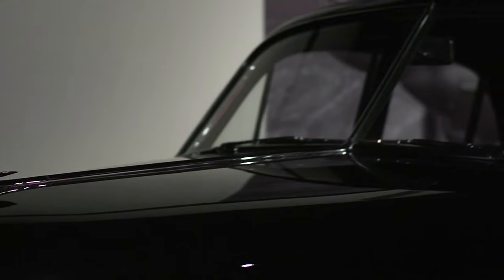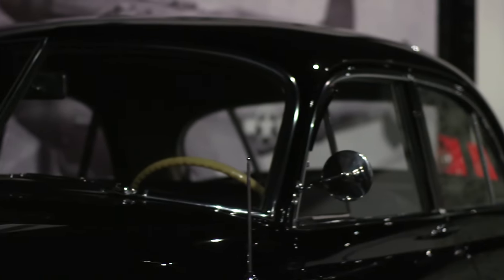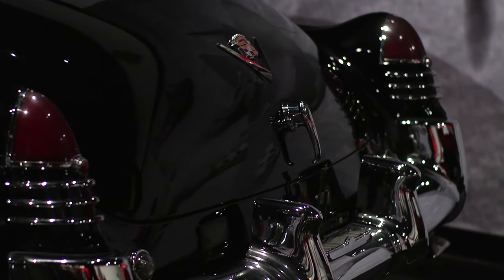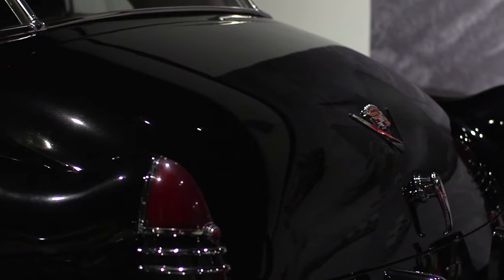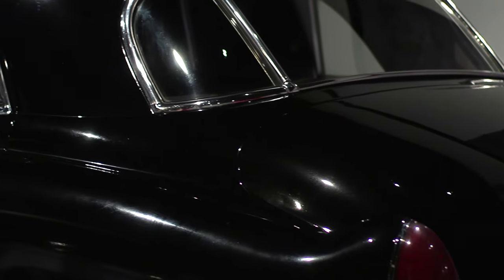The first post-war car in the Petersen Museum Fins exhibition is a 1948 Cadillac, which is actually the first American production car to have fins. And they were very small compared to what they look like today, but they were actually derived from the Lockheed P-38 fighter plane, fighter bomber, that had a twin boom tail design that really inspired General Motors designers after World War II.